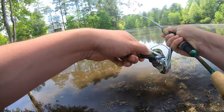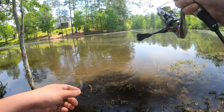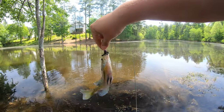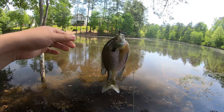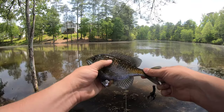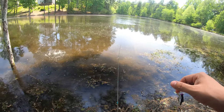Got one. Another big bluegill. Yeah, buddy. Calm down. You ready to stop? I can let you go. Beautiful little guy. We're gonna put him back.